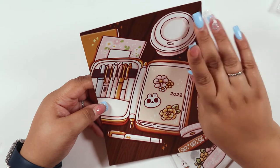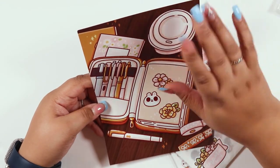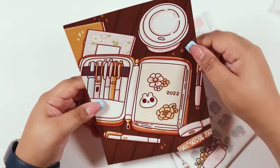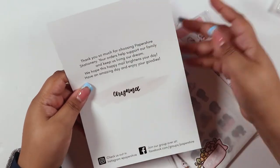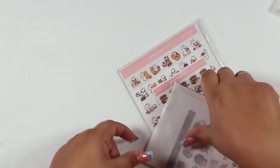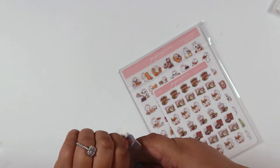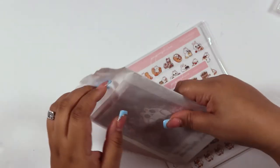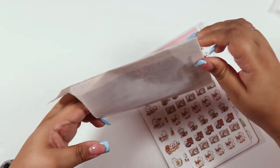And then this drink, I'm blanking, that's a coffee cup, or travel coffee cup. And then some notebooks. I love this so much. And then it just has the thank you and she hand letters your name. So then we have in here, I don't know what's in this one, why they're separate, but I do like this packaging.